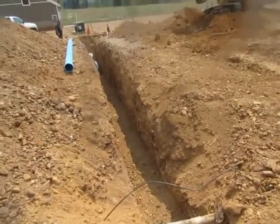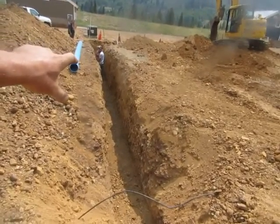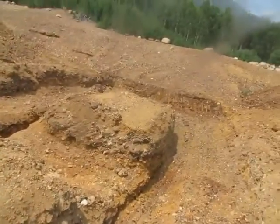So yeah, we got some massive trenches here. The town guys are down there hooking up the sewer line. This is the sewer line right here. There's the foundation for the house.